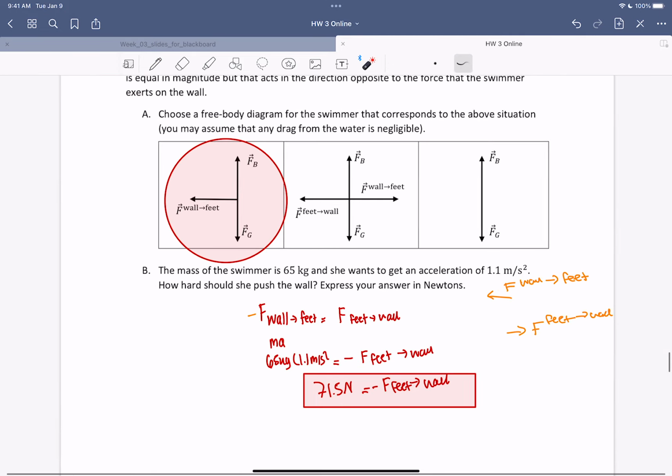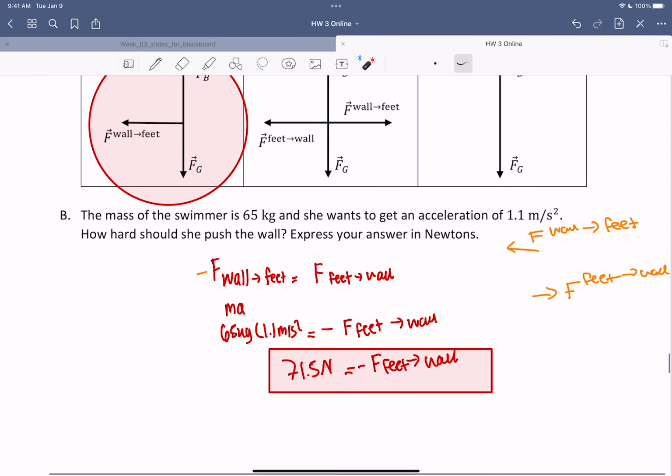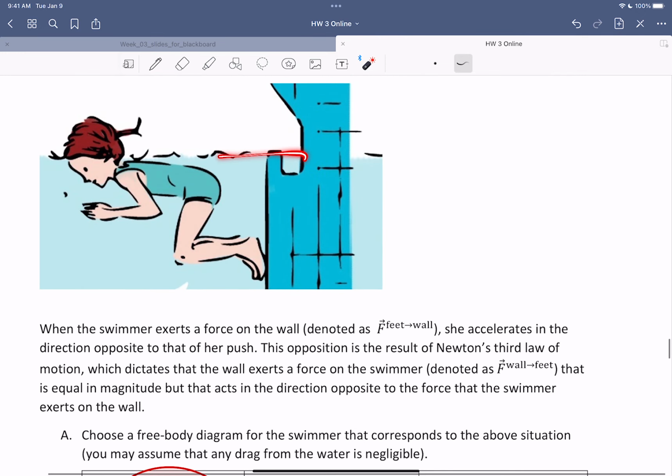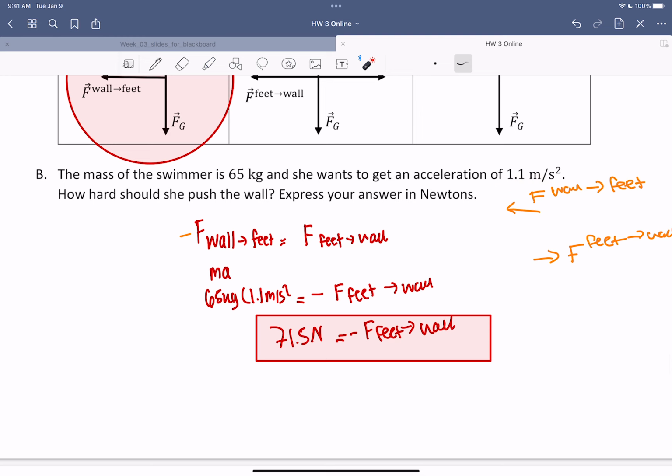Now, the force from the wall is acting opposite to her, pushing up against her to give her that propulsion forward, right? She's moving to the left as indicated in the picture. So if she's moving to the left, she has an acceleration of 1.1, then her acceleration is going to be negative. Let me adjust that here: negative 1.1 meters per second squared. So I can throw in that negative sign with the acceleration here to give me an overall negative force.